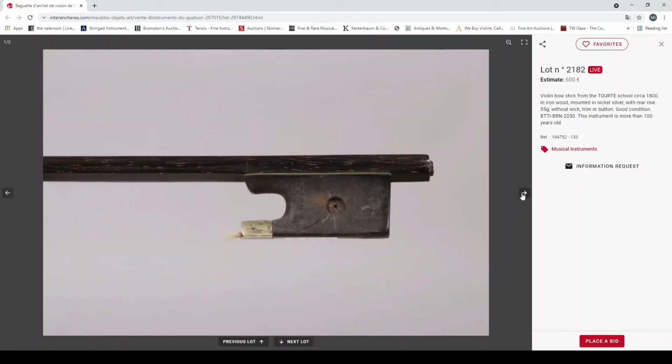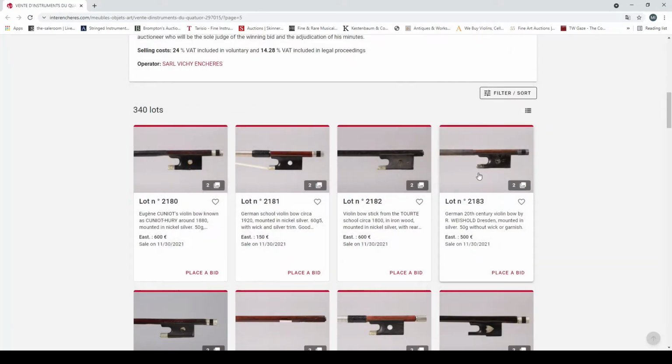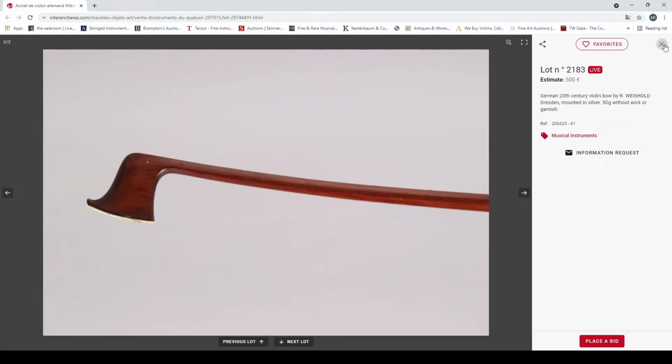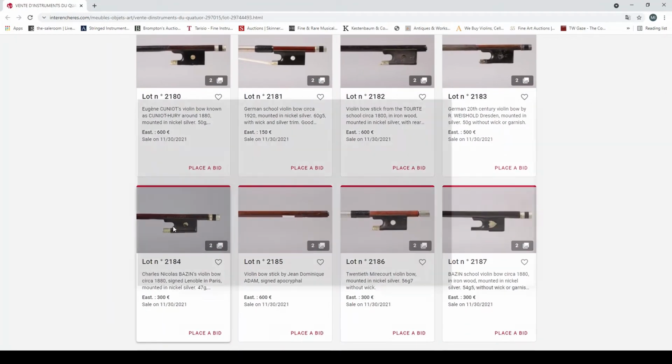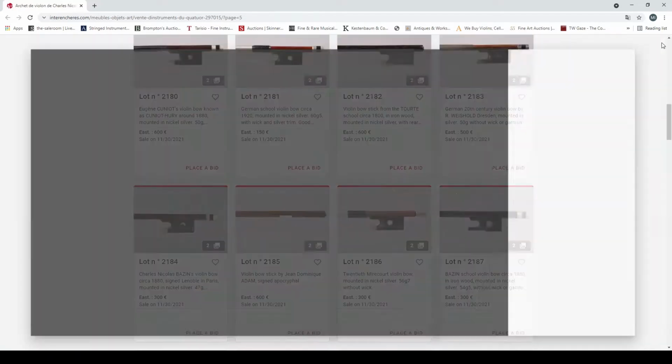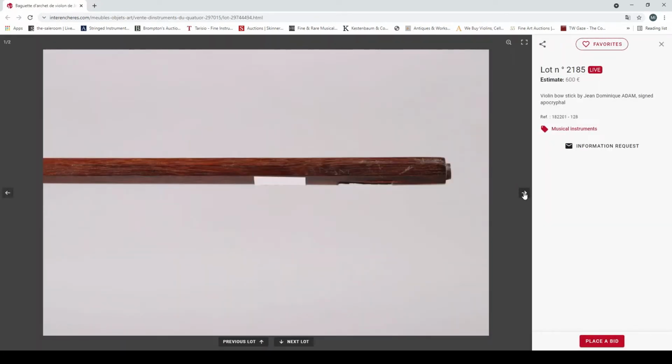Violin bow from the Tourte School, circa 1800. German 20th century violin bow by Weishold. Charles Nicolas Bazin violin bow, circa 1880. When the pictures decide to load again. Stick from Jean-Dominique Adam, signed.